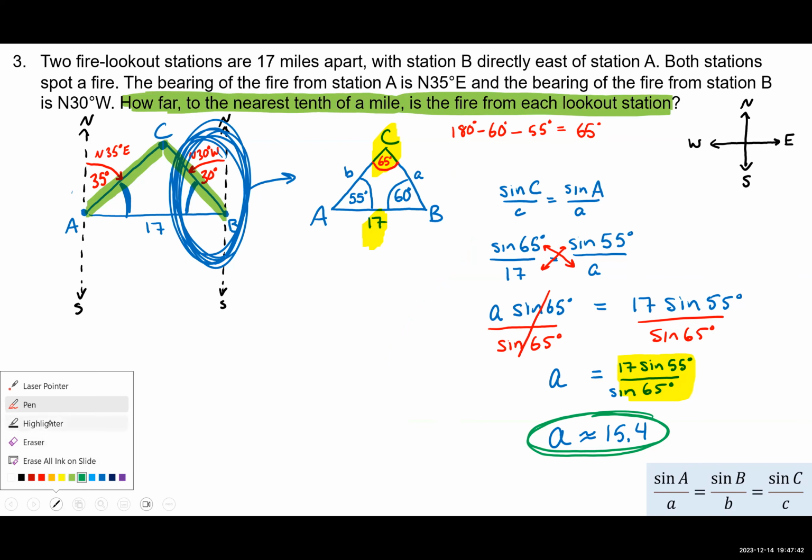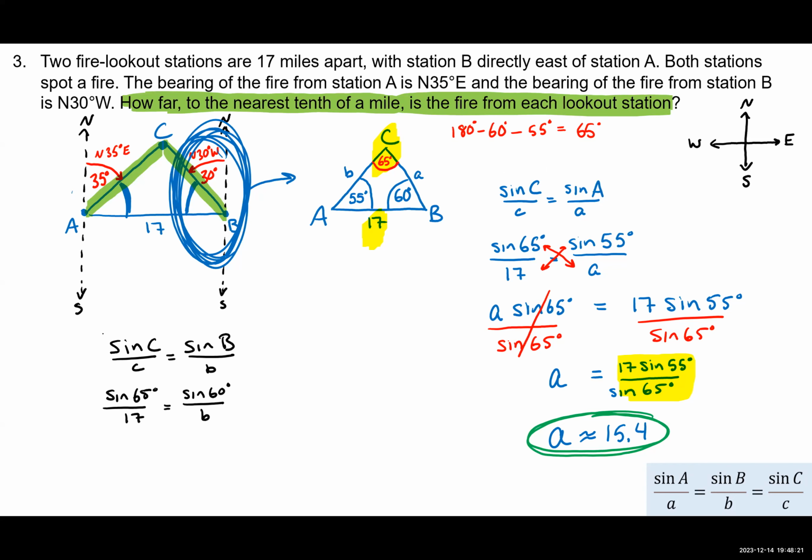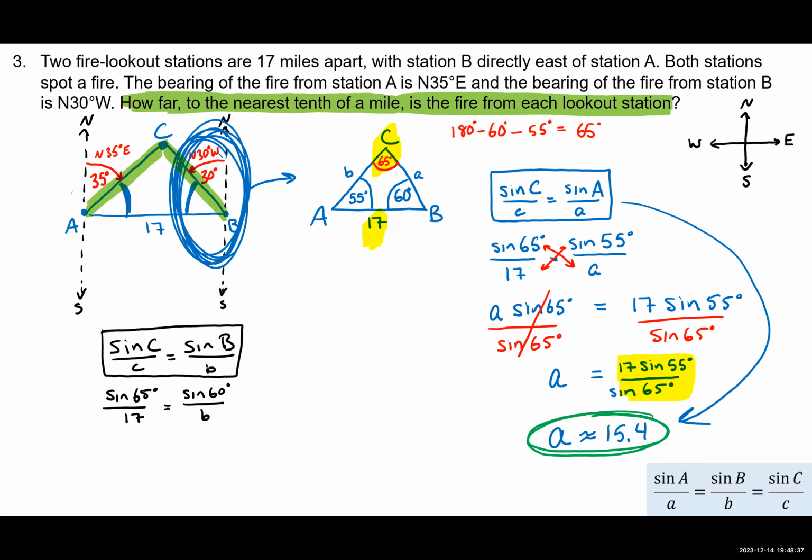Okay, let me switch to a different color because we're going to do everything we just did one more time. Instead of working with the A and the C, we could say sine C over C equals sine B over B. So that's sine of 65 degrees over 17 is equal to the sine of 60 over B. First, we worked with the A and the C to solve for A. Now we're working with the B and the C to solve for B.